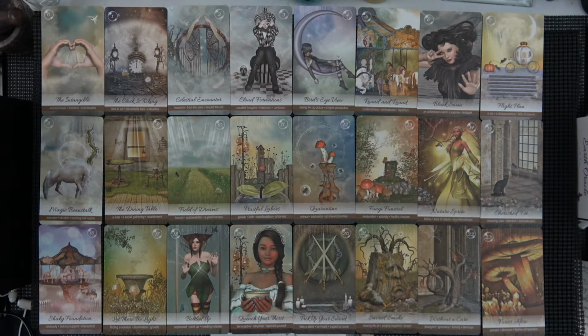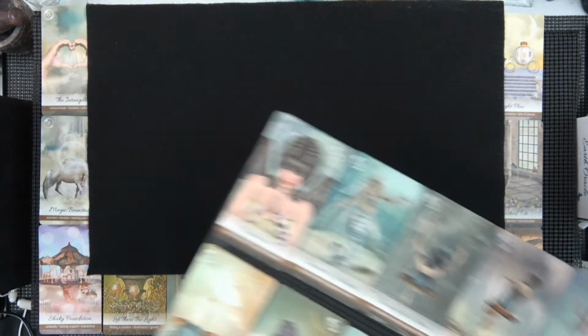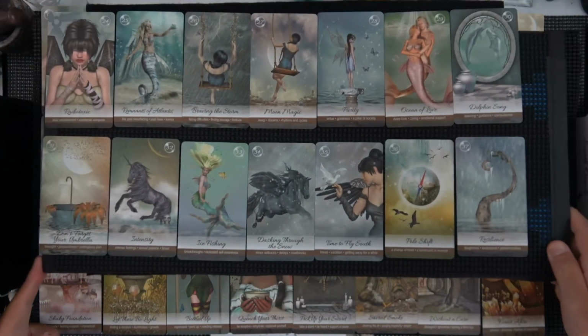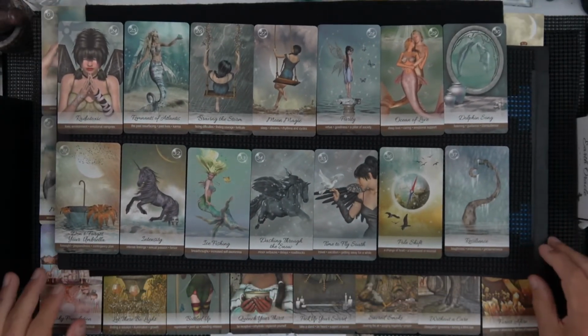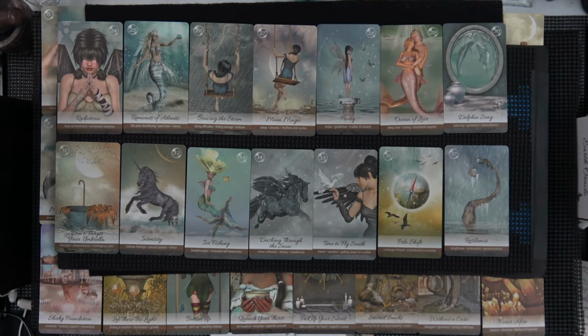So let's bring in something to cover up these. If I can. That alters the light big time. The lint from the floor. Here are the next 14 cards, 24 through 37.